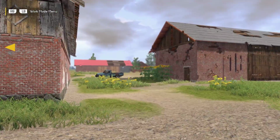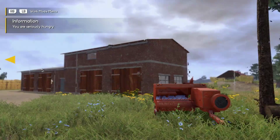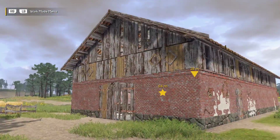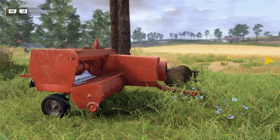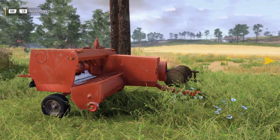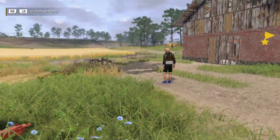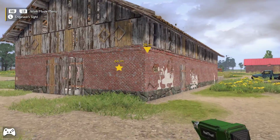Ew. Okay, so he wants us to fix his buildings. There's 3 of them. That one looks like, no, that's got holes in it too, so it looks like we're going to be fixing 3 buildings. The baler, though, is decent, just like any of these pieces of equipment. They're old. They're meant for the little tractor, and that's what we're dealing with. So let's go ahead and start the repairs.